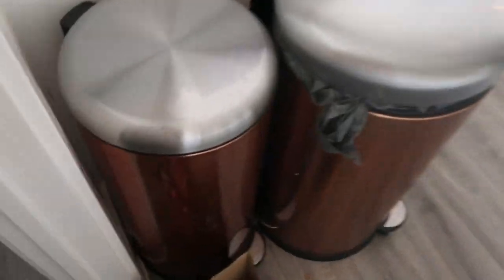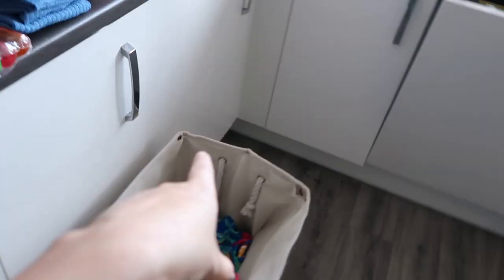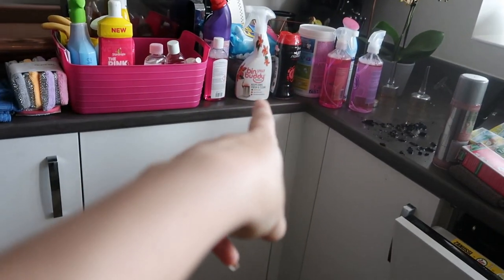Take out this trash. I'm gonna pull all the bins out because there's so much crap all in between the bins. So yes, need to get the laundry out, fold the laundry, put some new laundry in. Like I said, need to soak the stuff.